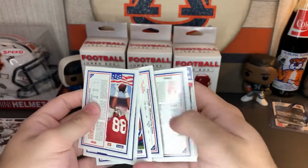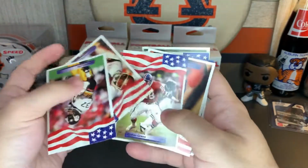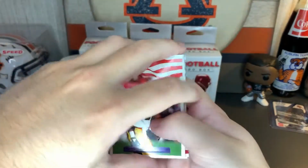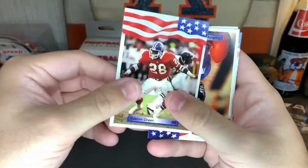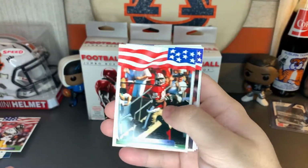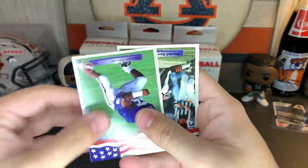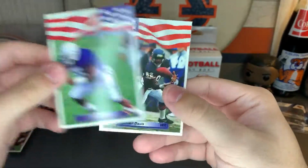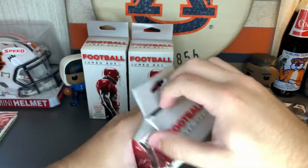Okay, these are all backwards and upside down, like, what the heck? Okay, Carnell Lake, PC. Stephon Page. Gaston Green. Rodney Pete. Mike Sherrard, Jim Kelly, Hartley Dykes. We got Quentin Coriat and Wendell Davis. All right, box number three coming up.